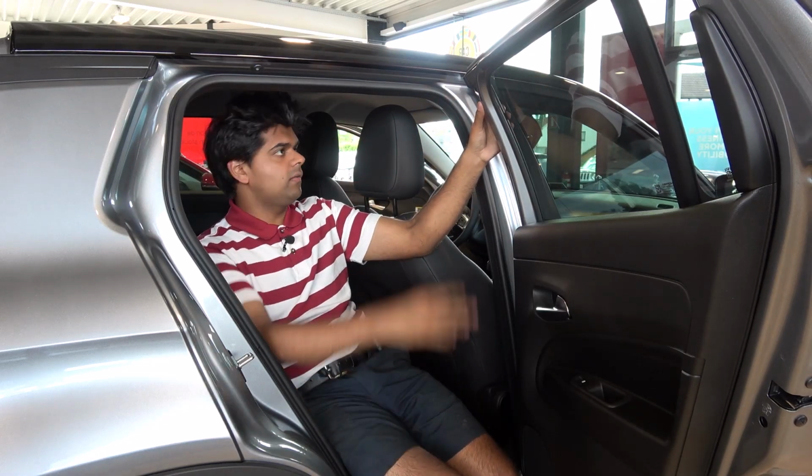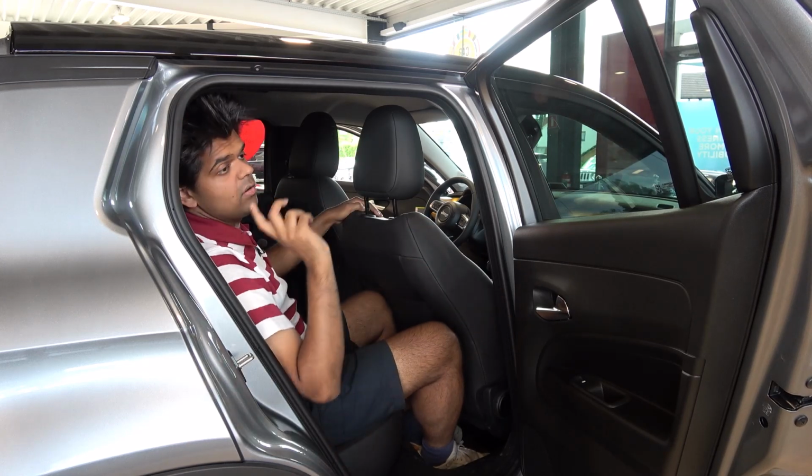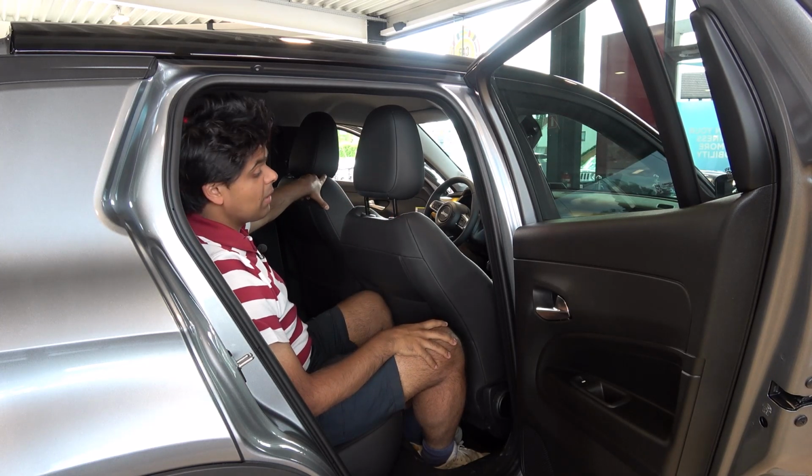Great, so how do I get in? It is very narrow in the back, guys. Narrow entrance, and also depending on the seating adjustment of the front passenger and the driver, there can be some mixed experience in the back seat, guys.